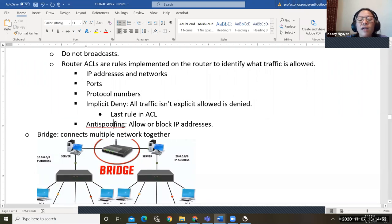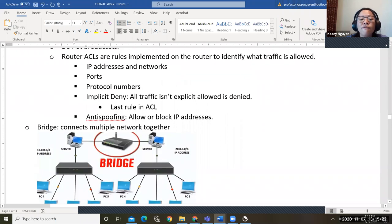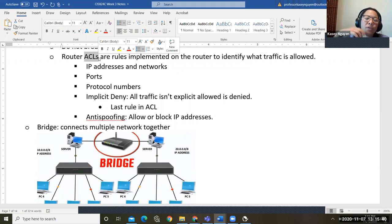You can make it anti-spoofing, where we would only allow and block specific addresses. A lot of the routers now, like your wireless router at home, have that functionality, okay? So we can think about how we would manage the traffic. You can implicitly deny specific traffic. You can set up protocol and port numbers that would only accept certain ports from certain addresses from certain networks. So the access control list on the router is very important. Just like how you would configure that at home, you can whitelist it where you would allow only certain things. You can blacklist it, you can block certain things, okay?